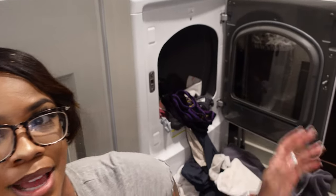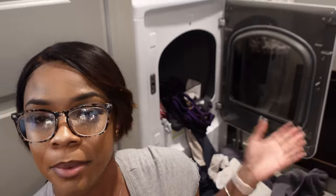Okay. We family, right? So don't judge me when y'all see this. Literally been pulling clothes out the freaking dryer. They're clean, obviously, but I been pulling clothes out the dryer because I ain't got no hangers.